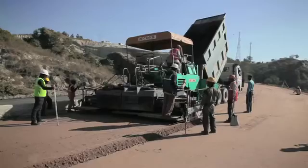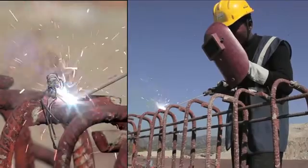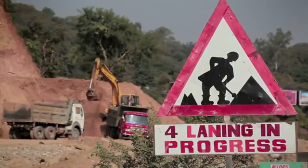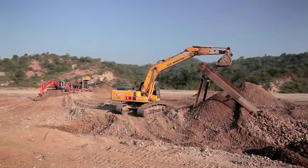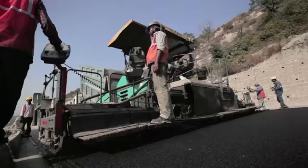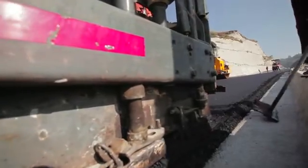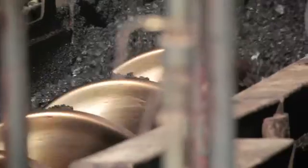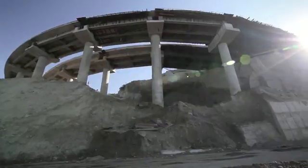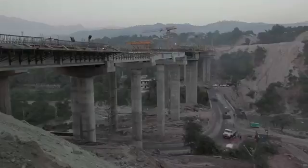Every challenge of terrain, weather or local demands was dealt with swiftly and proactively by Afcons. The result, the project is well on its way to completion before time. Nearly 8,000 workers were deployed in the 65-kilometer stretch. Man and machine worked day and night to meet the deadline.